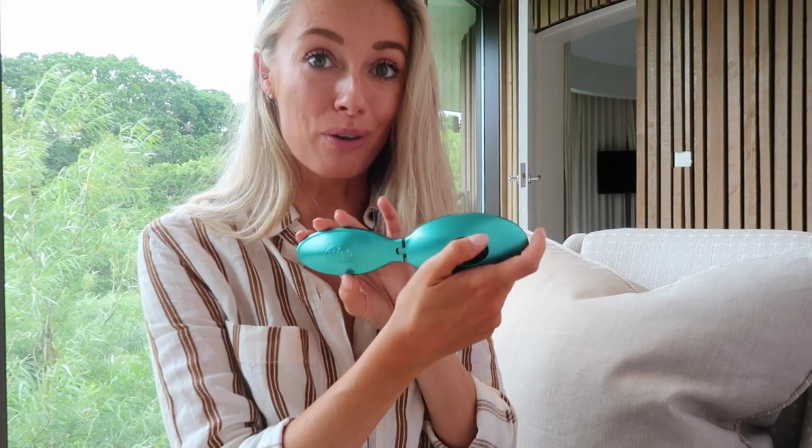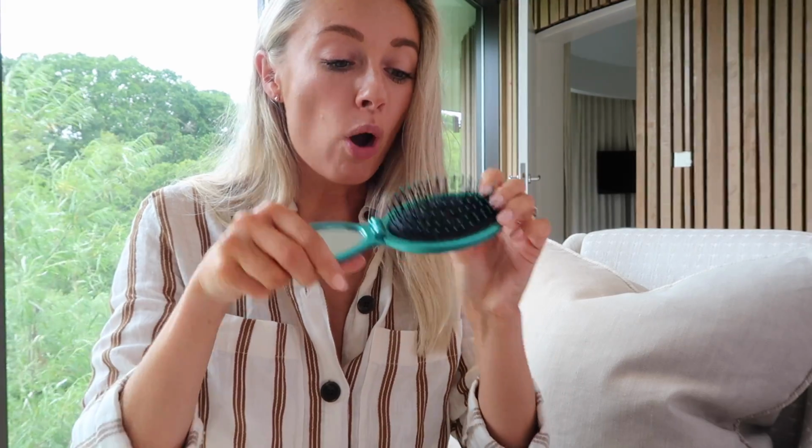Something really handy to have in my travel makeup bag is my fold away hairbrush. This is from Wet Brush. I ordered this on ASOS not too long ago. I've also got this in pink, a slightly bigger version which I have in my everyday handbag. As you can see, it just pops out. It's got a little mirror on the handle as well.